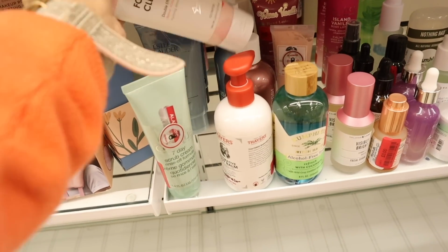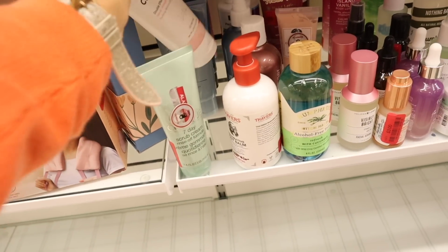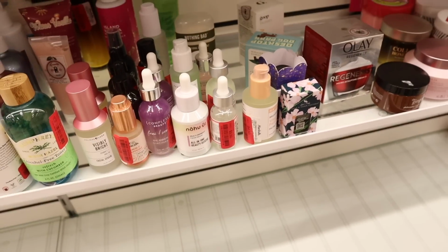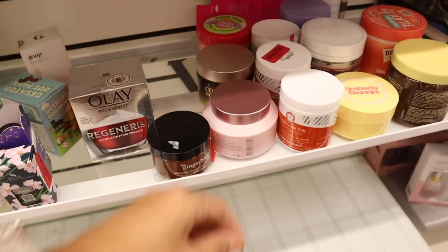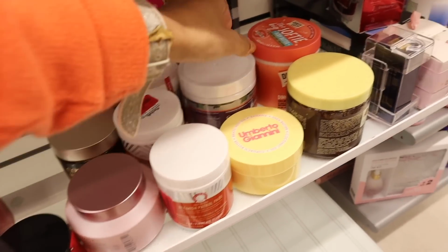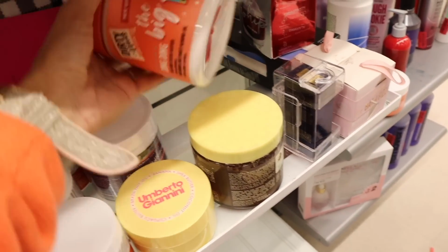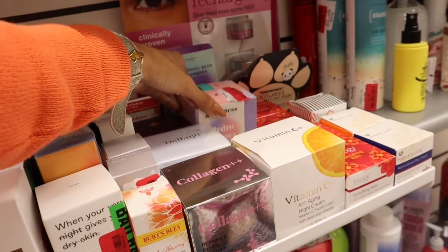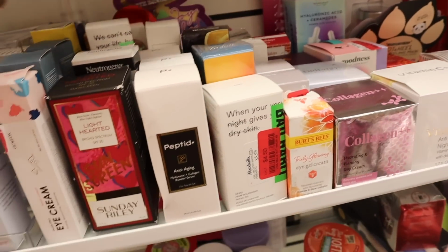The foam cleansers are back here. This one is $3, so cheap. Serums, not sure about these brands either, so $4.50. They have the First Aid Beauty, priced at $12. The Big Softy Body Butters are on sale for only $4. Up here, they have the $4.50 face and oil.